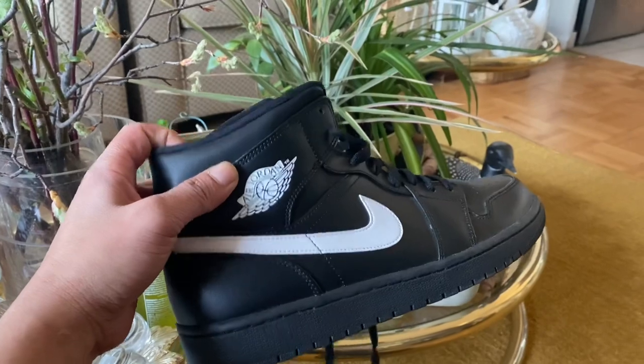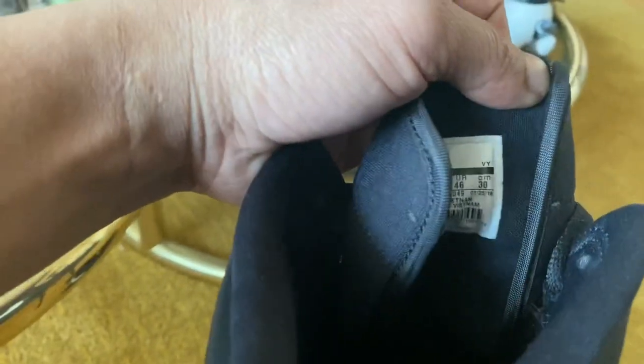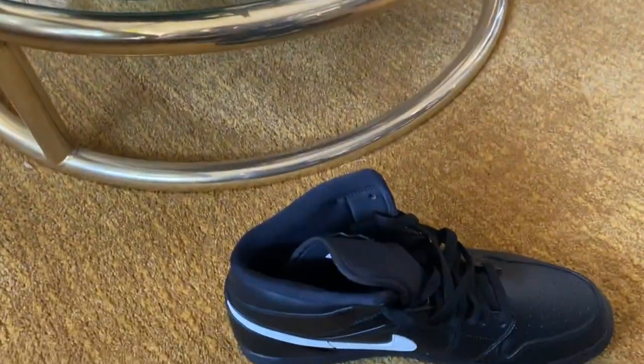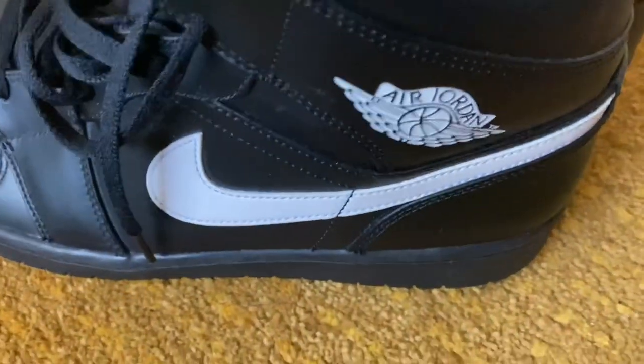So, see ya, bye. So, I forgot, I got the shoes too. Here. It's Air Jordan. It's size 11 US. Oh, size 12 UK. Size 11 Euro. Size 46, 30 centimeter. There we go. That's the price. I got this for $49.99, so it's $50. It's brand new. It's an Air Jordan. Just say mine.